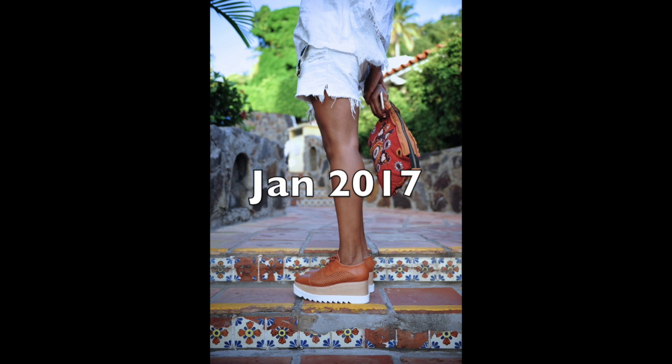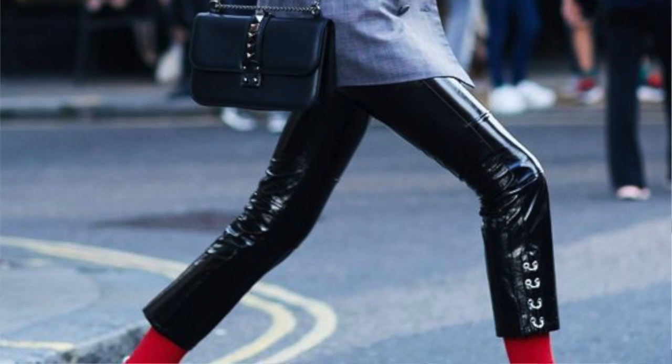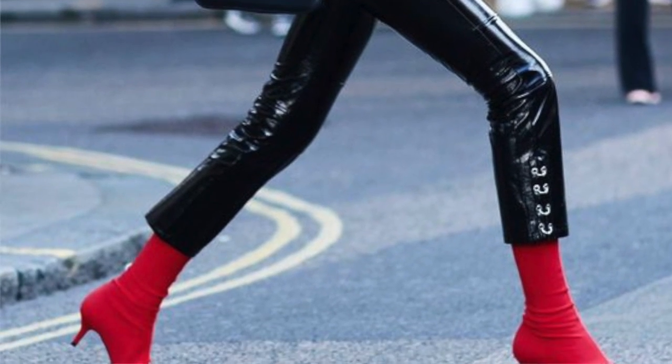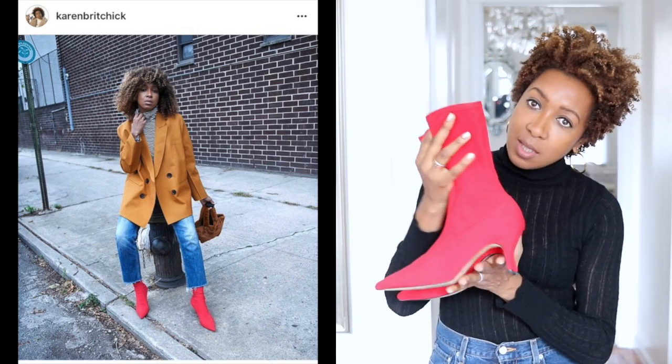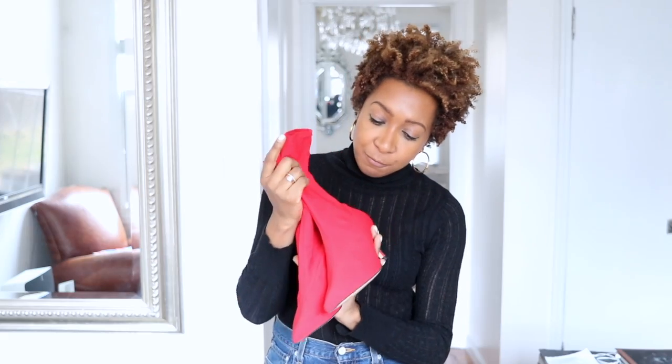Whether it was wearing my Stella McCartneys, which are flat form, or wearing a smaller heel. Sock boots, for example. I know that's been the trend. That's probably one of the most recognizable, at least for me, memorable trends. And I have been doing the sock boot trend because I do actually like that look. But I have gone with lower versions, like this pair from Zara, which are kitten heels. And I love how comfortable these ones are.